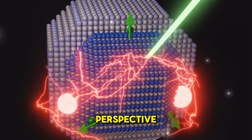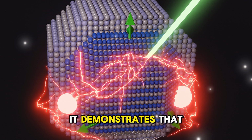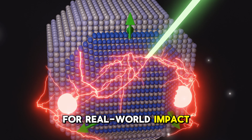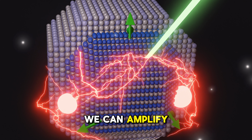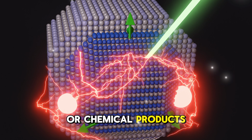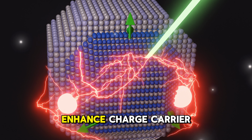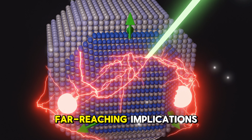From a broader perspective, this work reshapes how we think about energy at the nanoscale. It demonstrates that spin physics, long considered a domain of abstract quantum theory, can be engineered for real-world impact. By exploiting the fundamental properties of quantum spins, we can amplify the performance of devices that convert light into energy or chemical products. Young-Chul No, lead chemist on the project, puts it simply: the ability to enhance charge carrier yield through spin exchange carrier multiplication has far-reaching implications.